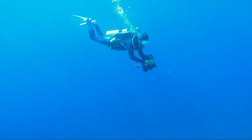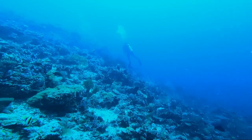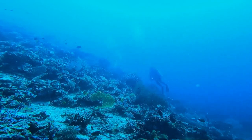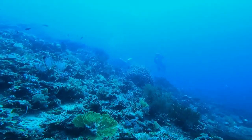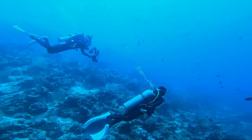Underwater, you can see a lot of variation of marine animals and also colorful coral with very clear water visibility. So, you will definitely like it very much.